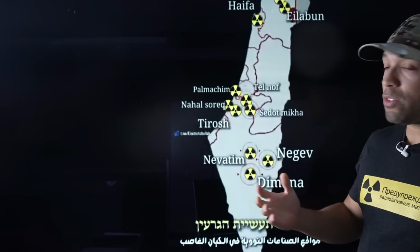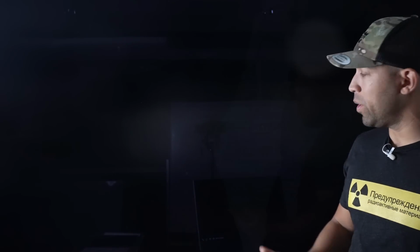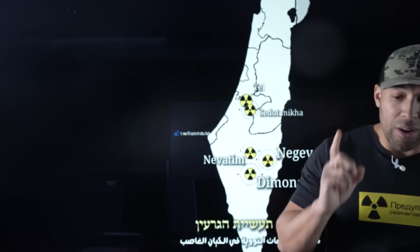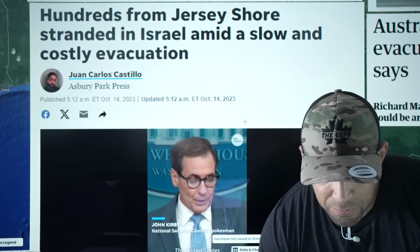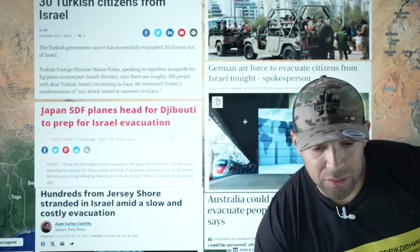Now, I don't know if when Israel created these nuclear facilities, this was part of the plan, if this was strategic in some way, shape, or form, but this is just something to keep your eye on, because indeed, there's a reason why every single country right now is evacuating their citizens, except the United States.